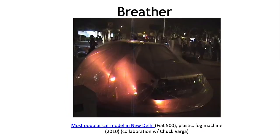Then in 2010, she did this project Breather, also with Chuck Varga. They used the most popular car model in New Delhi where the installation took place, which is a Fiat 500. They encased the car in plastic with a fog machine and a pump. And so this whole car bubble would expand and contract over time as though the whole thing were breathing, right? And then it makes it very clear, like there's this smoke in there, and this machine is like inhaling and exhaling the smoke that's produced by this vehicle.